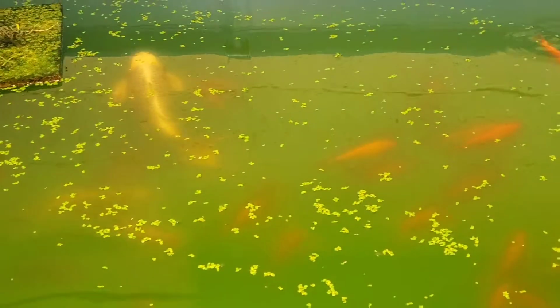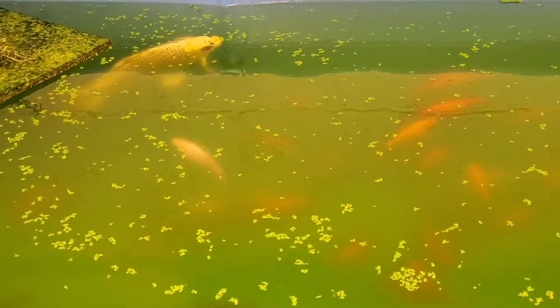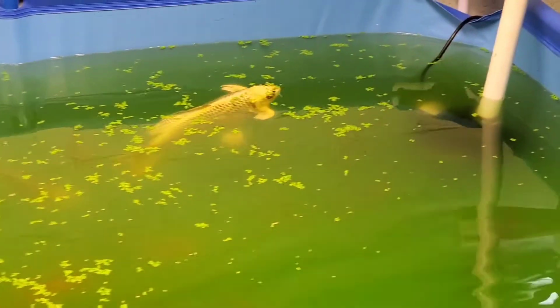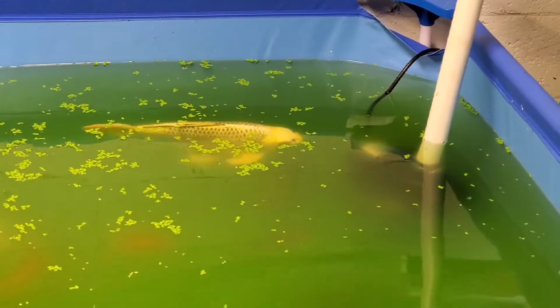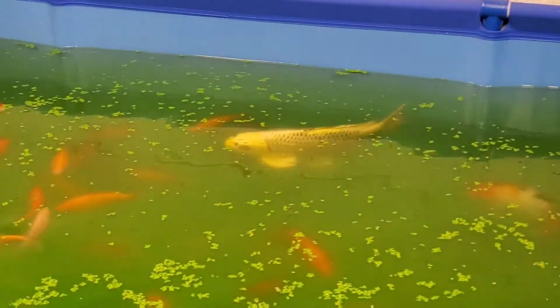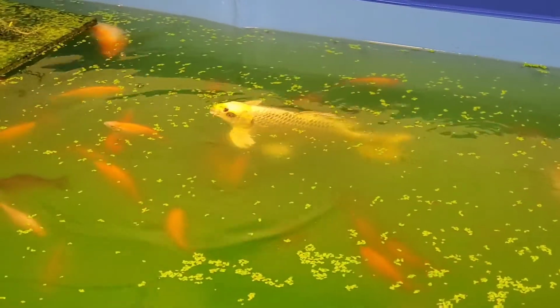Yes, I know the water's cloudy, but we've got a couple new filters on the way. In previous videos I talked about putting on a spa heater and a swimming pool sand filter. Well, we've decided that that's not the best way to go. We're going to go a different route, so we'll be updating that information soon and having videos as we install the new filters and heater.